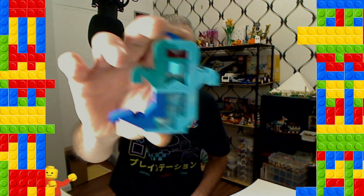What I also like about it is the shape. It's a pretty cool, drifty, spooky shape. Such a cool ghost. I love it.